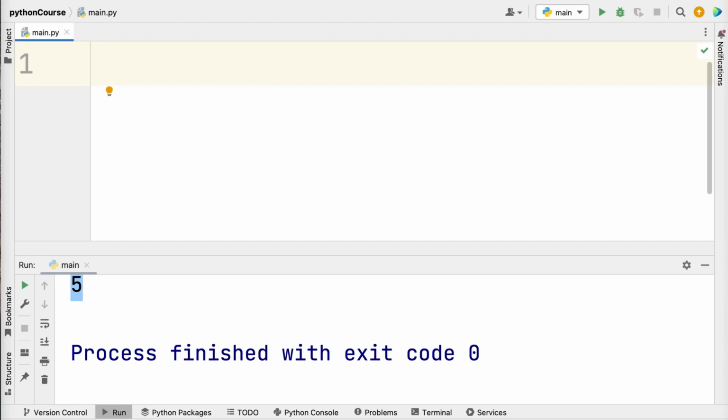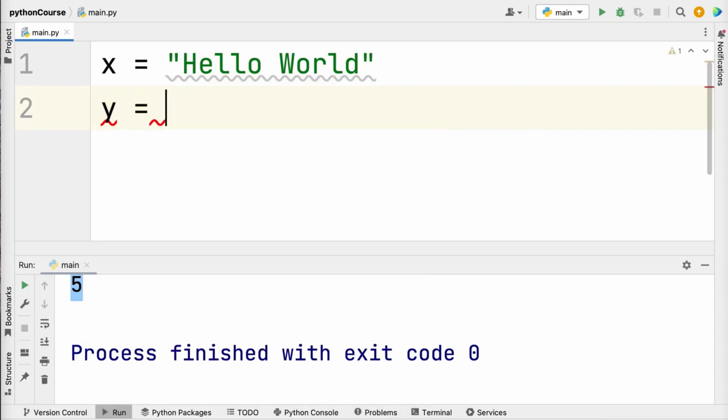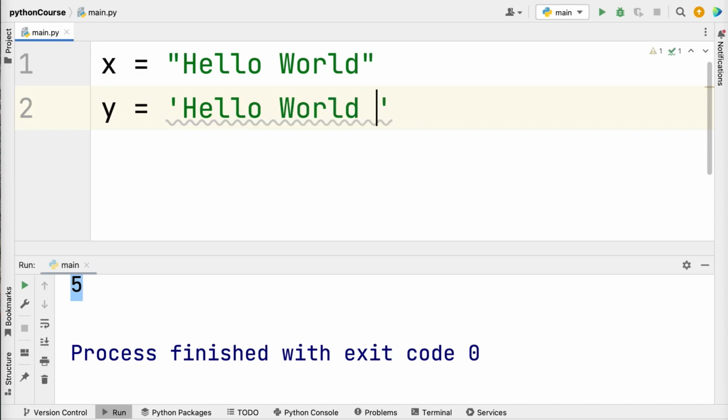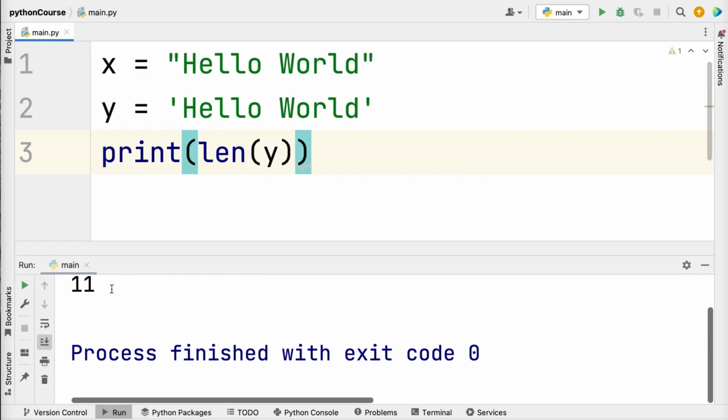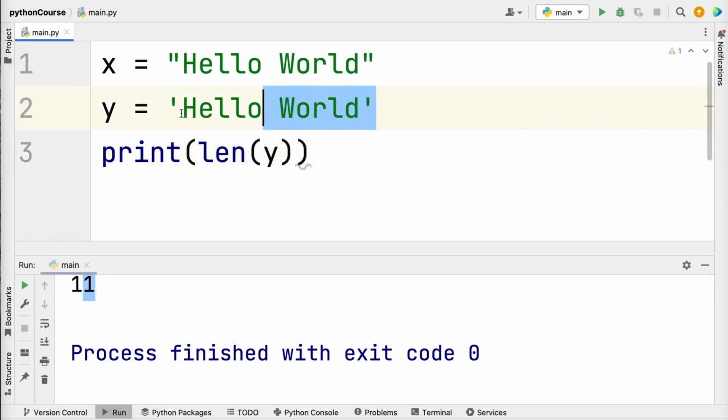In Python, a string is a sequence of characters enclosed in single or double quotes. For example, x is equal to hello world, and we can write the same with single quotes. Both x and y are strings, and the only difference is the type of quotes we used. You can use the len function to get the length of a string. Let's print it. So it will print the length of the y variable. So you can easily print the length of strings.